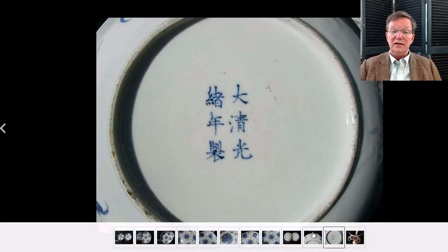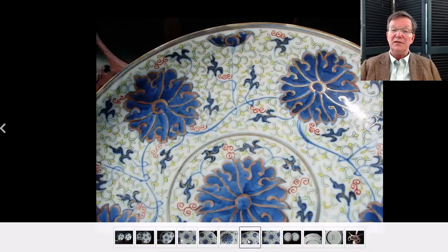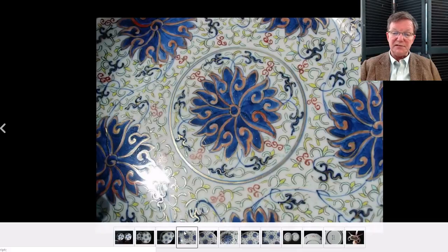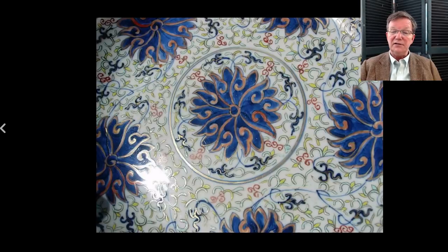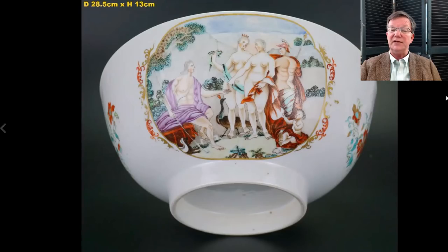All right, and here's the mark, nice late 19th century mark. These look okay to me. These look like period dishes from what I can see. Good decoration, nice enameling, very tidy. Not extraordinarily rare, but very nice. And they're up to $185, and they close tonight. So if you see this in time, jump over and take a bid at them.